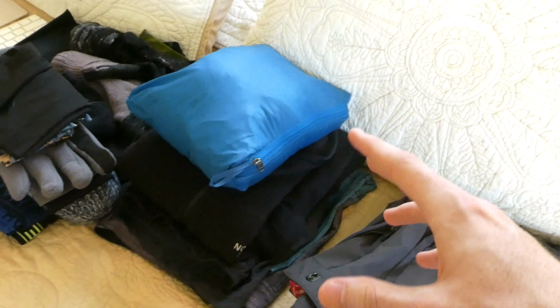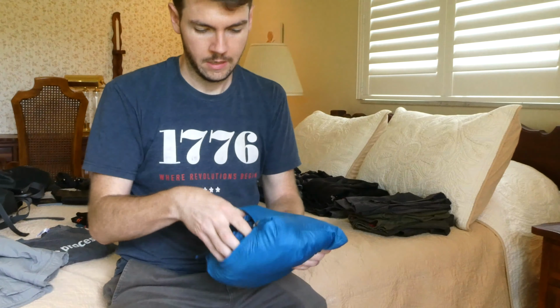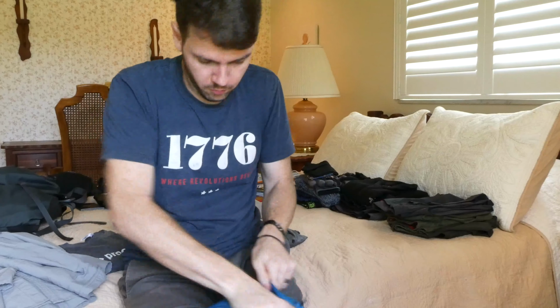For when it gets cold, I'm going to have this right here, which is a jacket that folds into a pocket, okay? So let me show you how that actually works here. So pretty crazy stuff. I'm going to speed this up. My jacket is now a nice, comfy pillow. Almost done. I'm lying, I'm not even almost done at all.